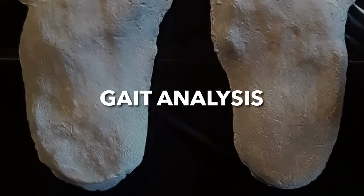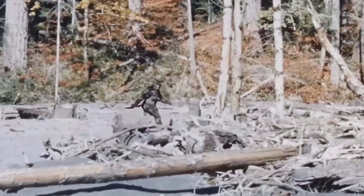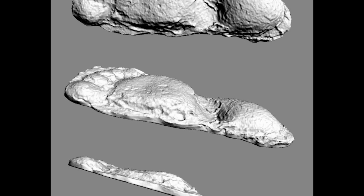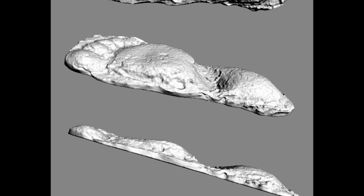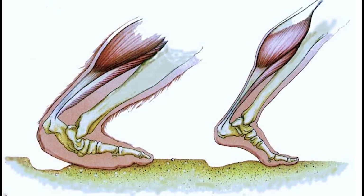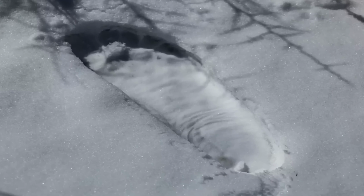Gait analysis. The stride length, averaging 48 inches, suggested a creature standing over 7 feet tall. Advanced 3D pressure mapping revealed dynamic shifts in weight, with clear heel-to-toe rolling, consistent with walking rather than stamping. The tracks showed signs of propulsion from the toes, particularly the big toe, which is a hallmark of efficient bipedal locomotion. The absence of drag marks ruled out hoaxing with artificial molds.